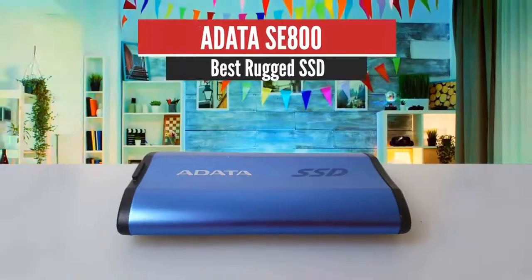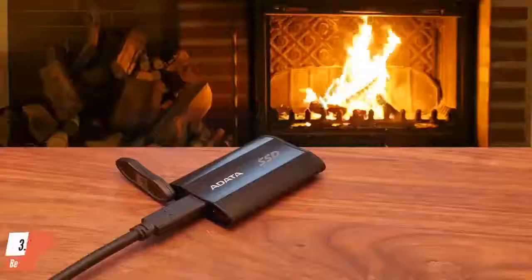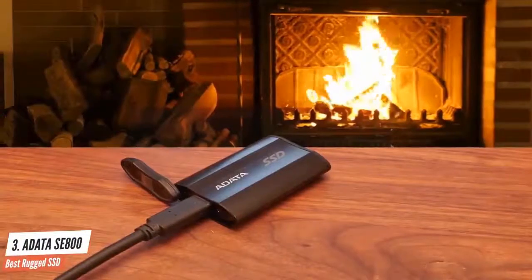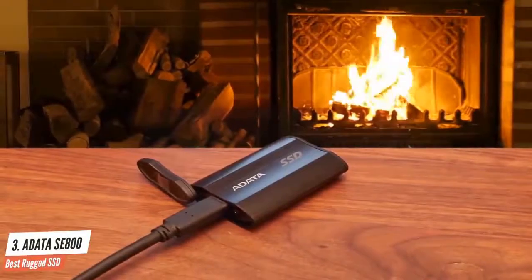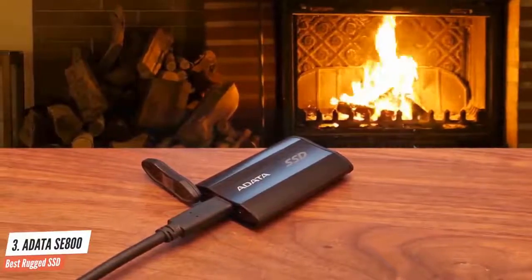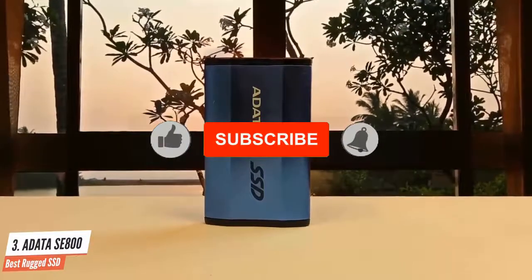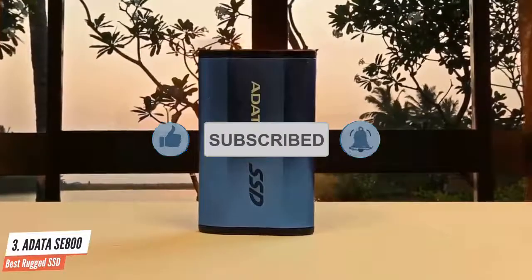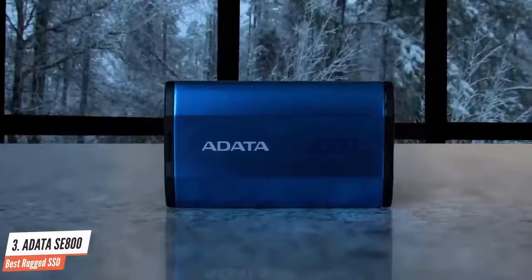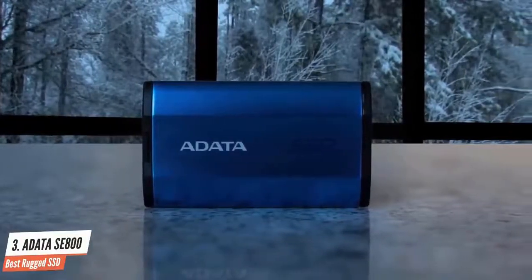Number 3. ADATA SE800, Best Rugged SSD. If you want or need a waterproof portable SSD, ADATA's SE800 is a great pick. It offers up to 10 Gbps performance at competitive prices too. ADATA's SE800 is a travel-ready storage device ready to take on almost any adventure. With IP68 dust and water resistance, along with military-grade drop ratings, the SE800 should hold up well both on and off the road.